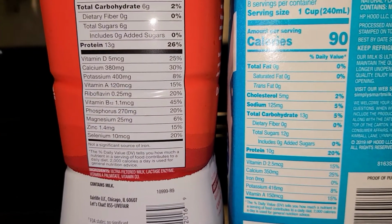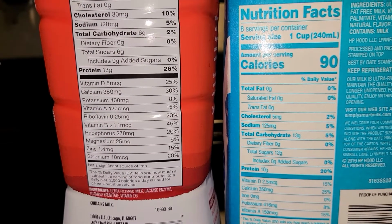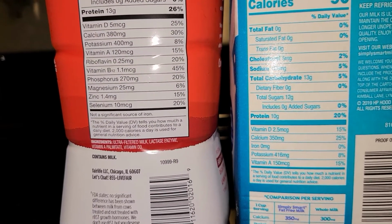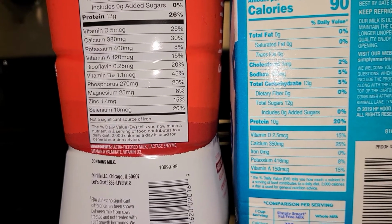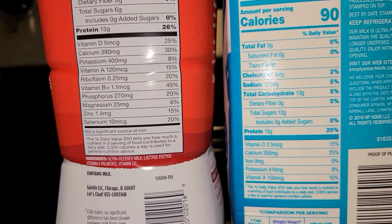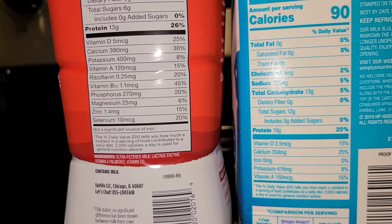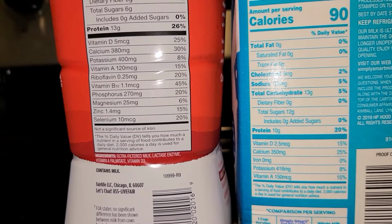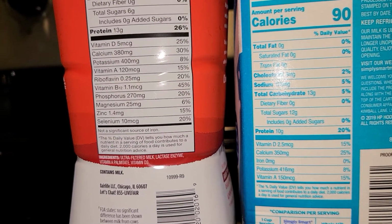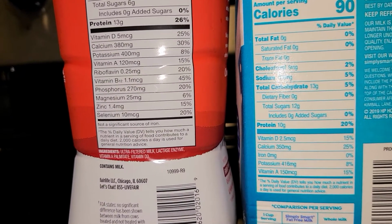And then protein. Protein is 10 grams on the Simply Smart as opposed to 13 grams for the Fairlife, which is much more. And you've got the vitamin D, as you can see, a much higher vitamin D count for the whole milk. You get 5 mcg of vitamin D as opposed to only 2.5 for the Simply Smart Hood milk. Calcium is higher, 380. Potassium is 400, so it's a little bit less on the Fairlife.